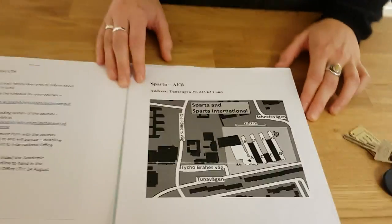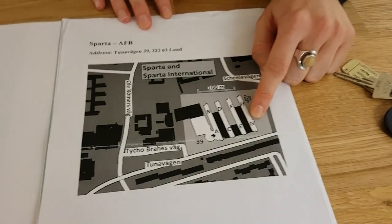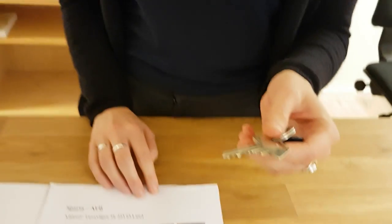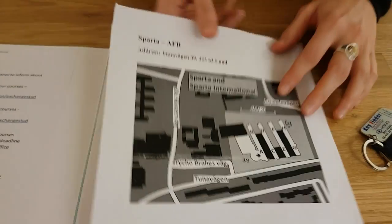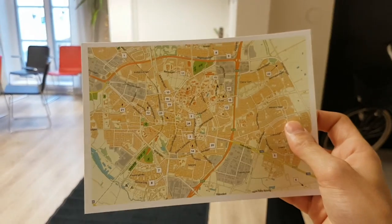Here is a map of the housing area. You're going to Sparta, and you will be in building G, so it's right here. This tag is to enter the building and to enter the corridor, and then you have a key to enter your room. Okay, great. Thank you. You have all the information here, so just read this through. You can check here on the map, and then you can also visit our webpage or just email us if you want.